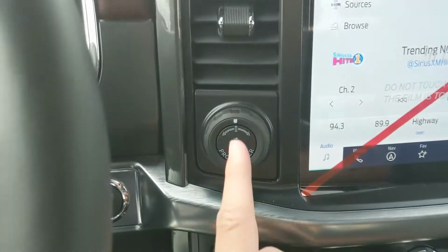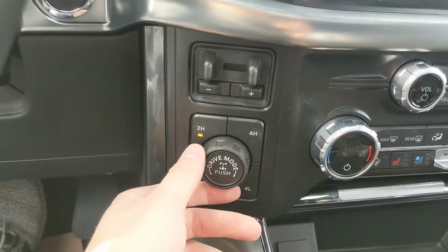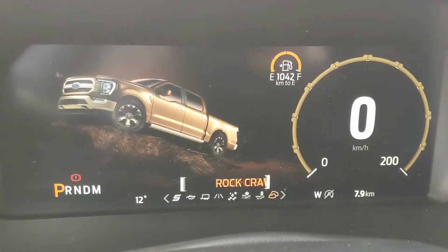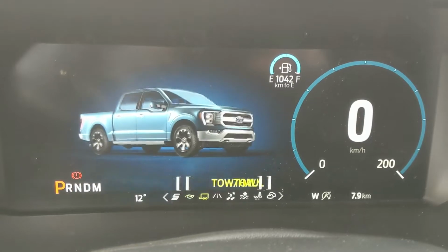And then to the left, you have your Pro Trailer backup controller, trailer brake controller, and 4x4 controls with 4 auto, locking rear differential, and drive mode selector for normal, slippery, deep snow sand, mud ruts, and rock crawl mode. Then on the opposite end, you have tow haul, eco, and sport mode, so you can customize your driving experience a bit.